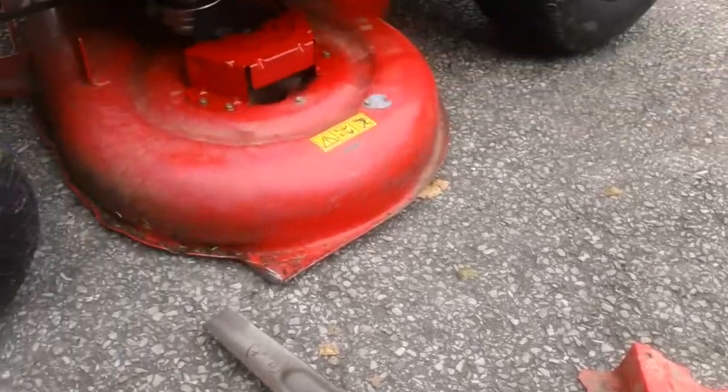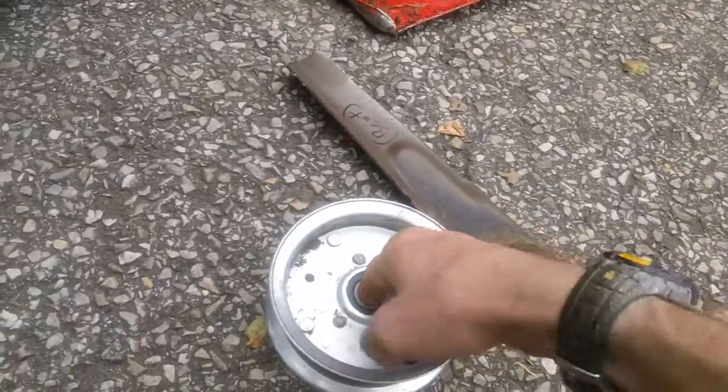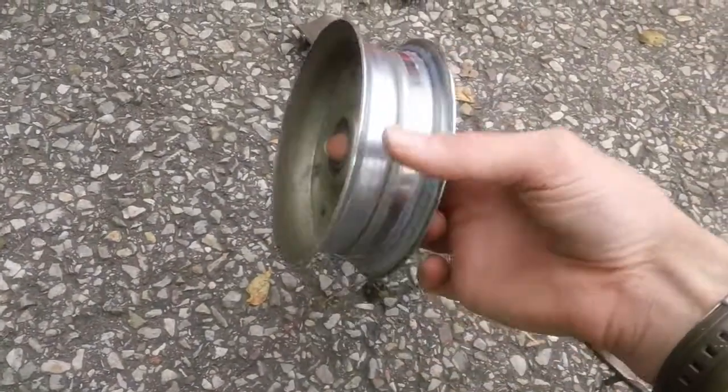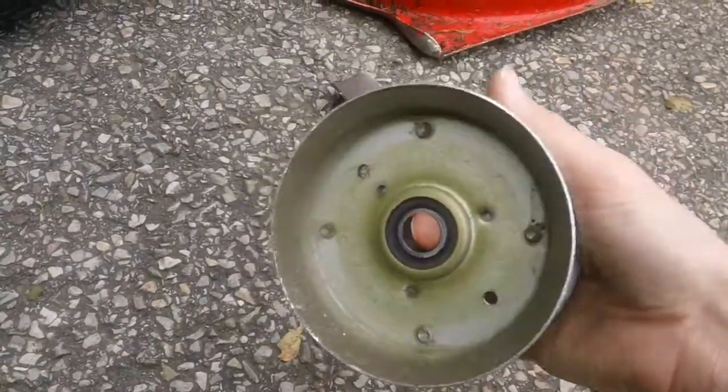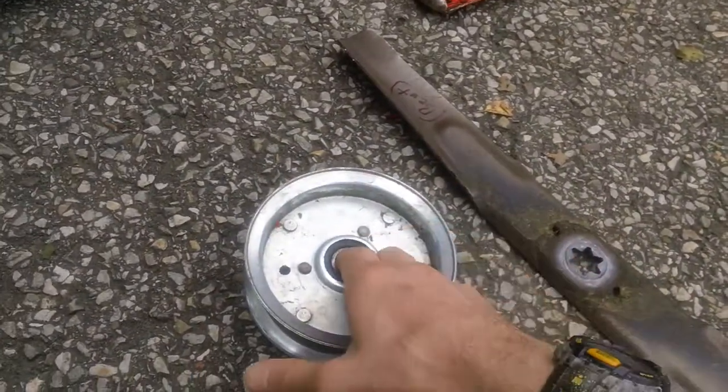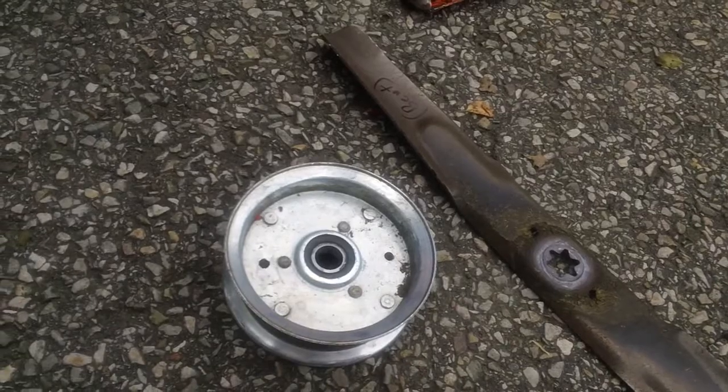Well, the other thing was the one pulley right here. These bearings are starting to go bad on here. I can feel it grinding. You probably can't hear it, but I can definitely feel it down here. This idler pulley right here is going bad already, and this thing's less than a year old.